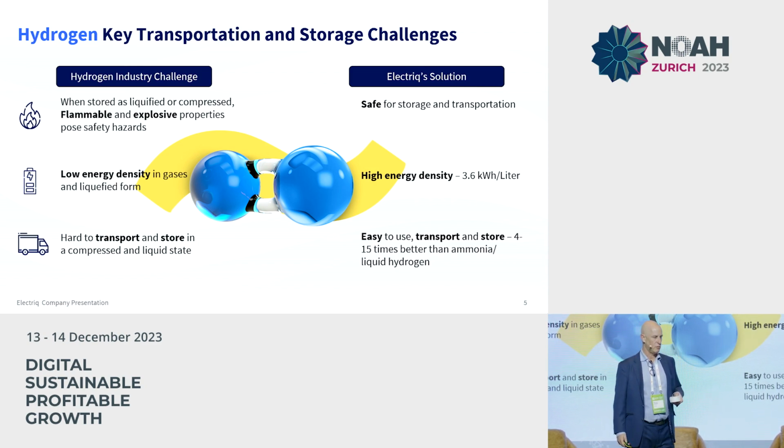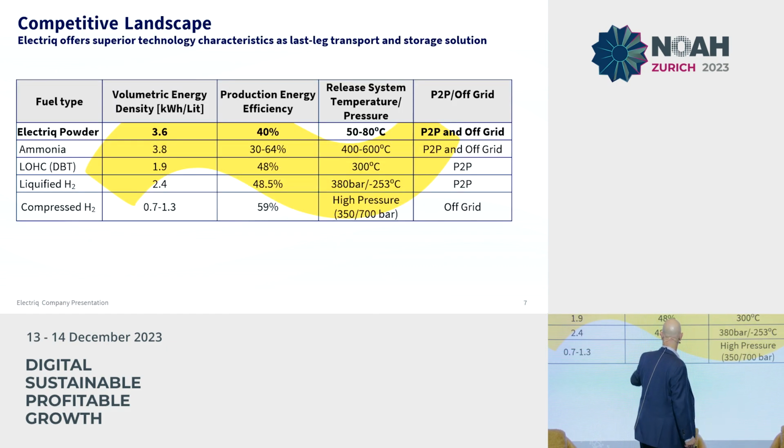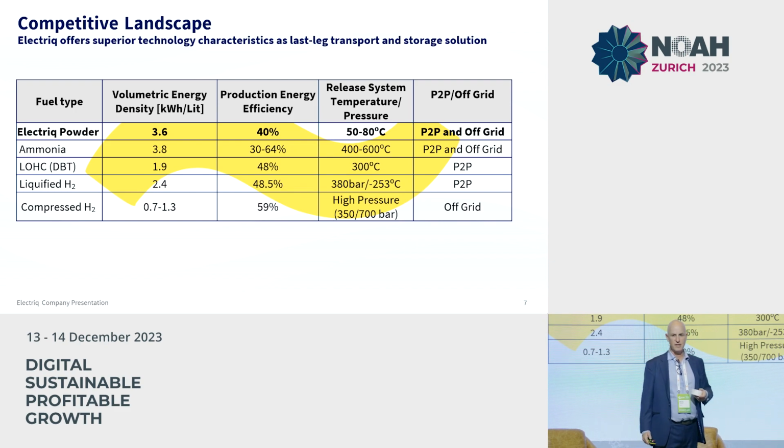Energy density, when you talk about compressed hydrogen, you're looking at an energy density of 0.7 to 1.3. We are far better. We enjoy almost the best of breed. We release the hydrogen at 50 degrees, so it doesn't take energy when you release it at the point of consumption. And one of the great things is that you actually double the amount of hydrogen that I hold here in my hand by mixing it with water.